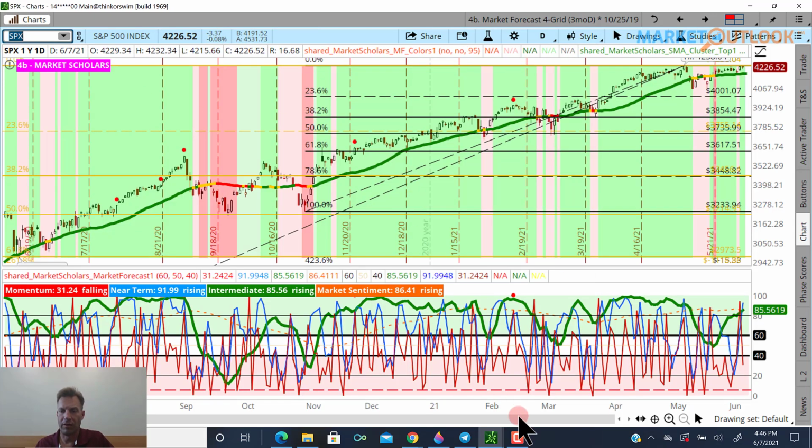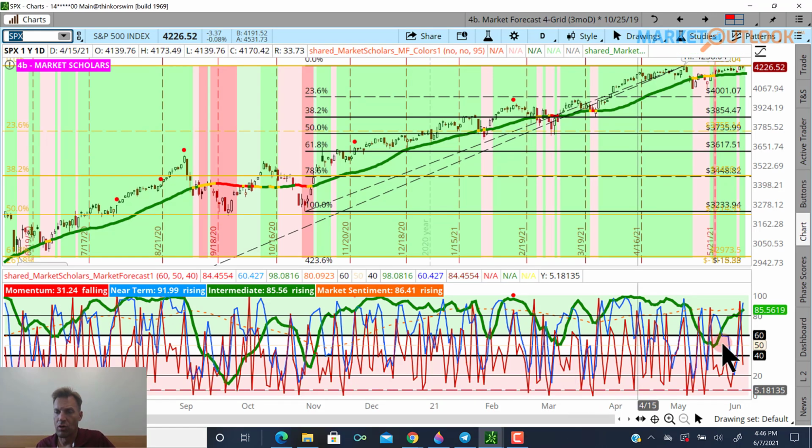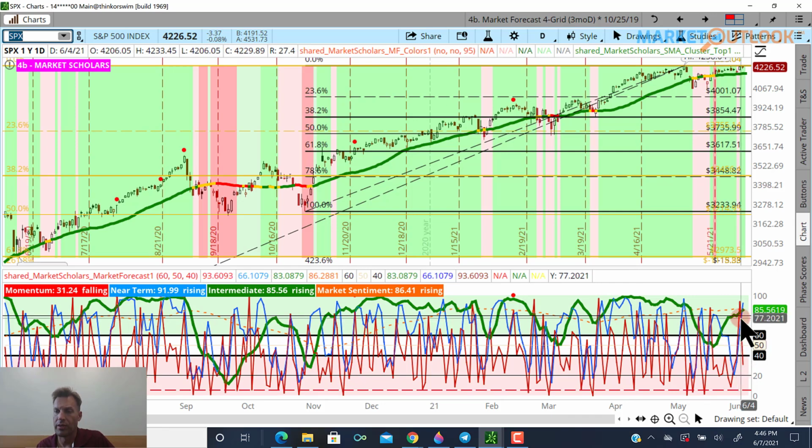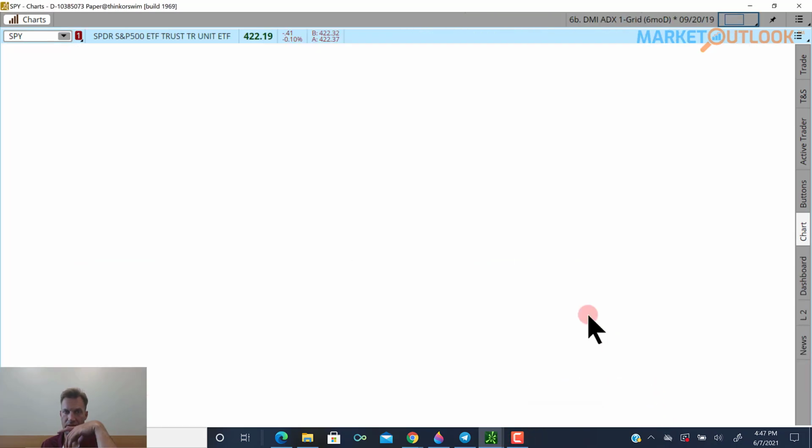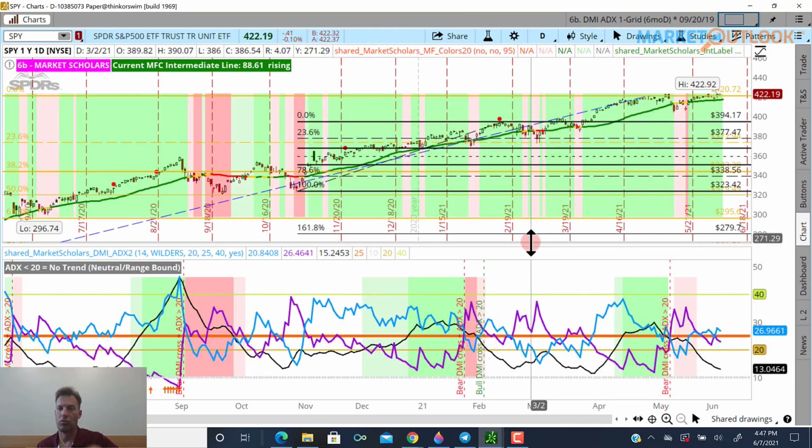So the S&P 500 is showing this strong posture and strong short-term sentiment to support that. But again, this is just a continuation of this, and not necessarily a reversal pattern. So that's the moves that we have going on in the S&P. Let's take a look at some other charts here. This is the chart we've been watching, this directional movement index.